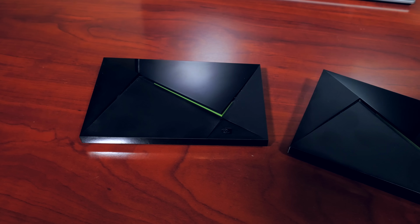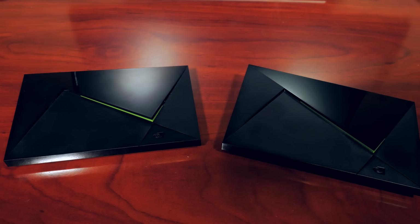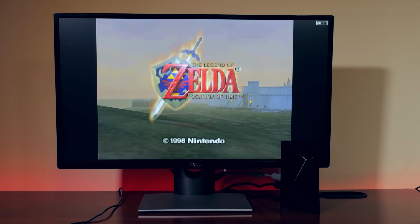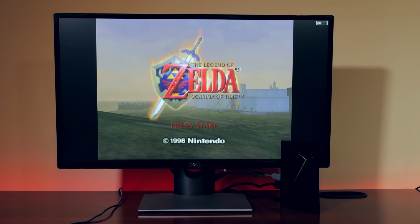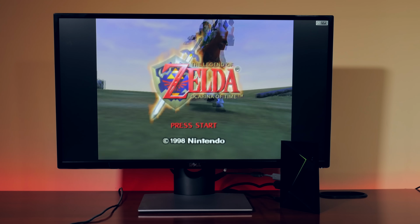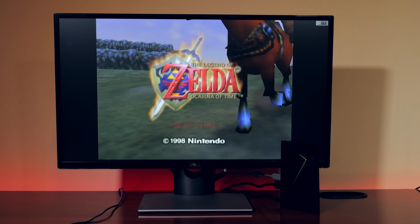So, in conclusion, my final thoughts about the NVIDIA Shield TV Pro is this. If you already own a 2017 or indeed a 2015 NVIDIA Shield, then there's no reason to upgrade to this. You're not going to see any significant performance differences at all. In fact, it's going to be pretty much the same as you're already used to, so there's really no reason to upgrade.